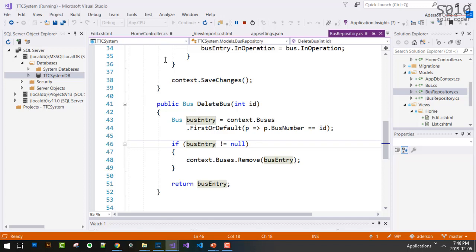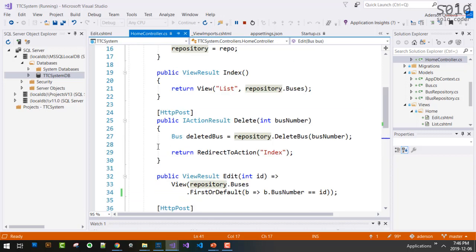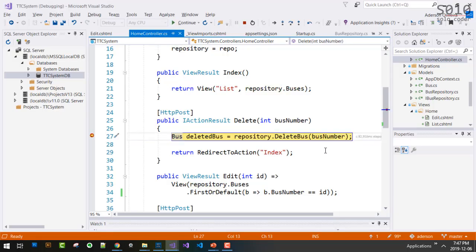Oh, this is the repository. So let's go to the home. To delete here, line 27, I'm going to put a breakpoint there. And let's investigate. So I'm going to click there again. Delete the third one. It stops there.